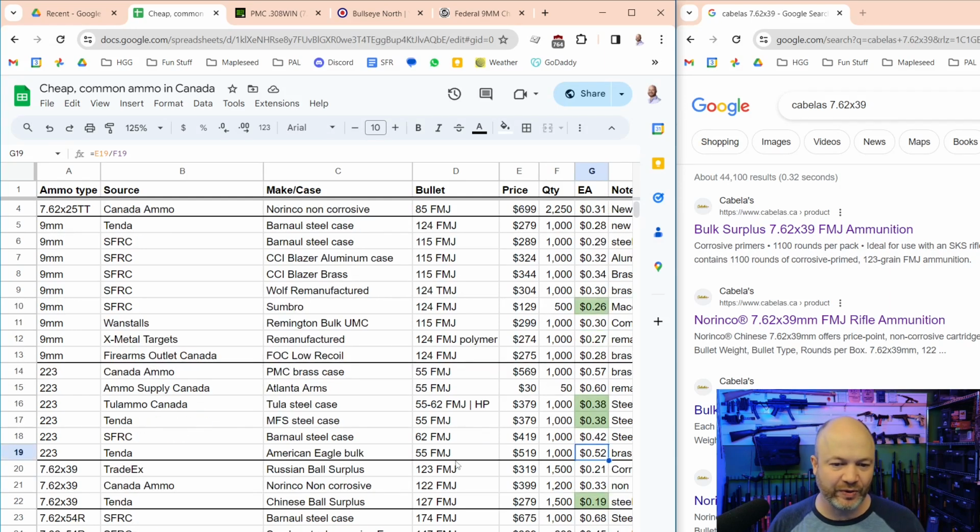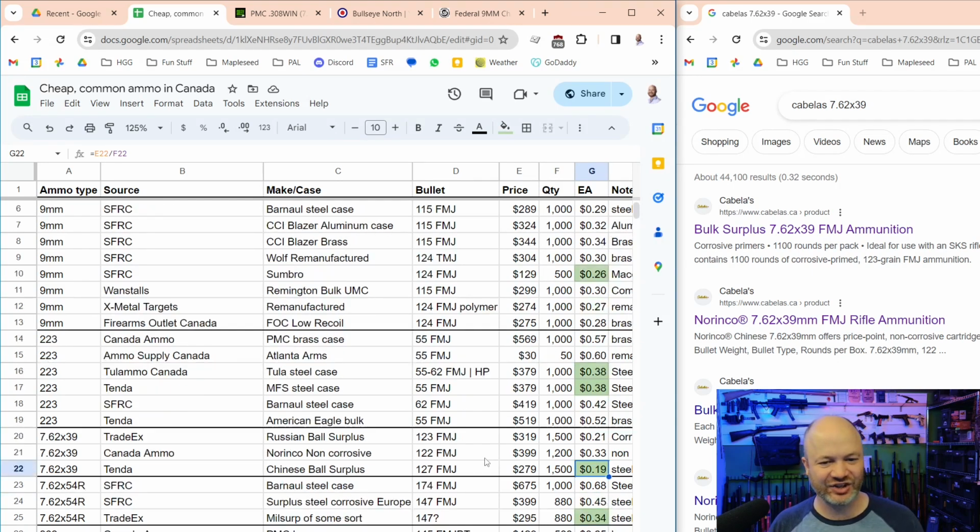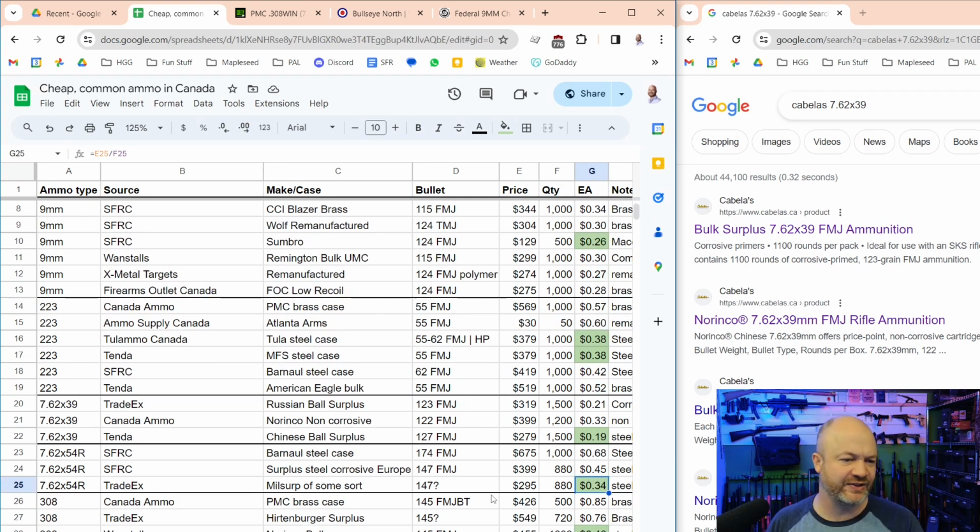Getting into 7.62x39, yeah, 19 cents a round. Now that's cheap. 7.62x54, 34 cents a round from Tradex. They had some 147 grain, I think it was 147 grain stuff. And then .308, that Norinco bulk, 46 cents a round. Now, mind you, that's 8 years ago, but that's still a pretty big change in pricing there. They had some Aguila, they had some PMC. I was looking around. I found some PMC. The Aguila looks to be sold out, the Aguila .308, but it is around.